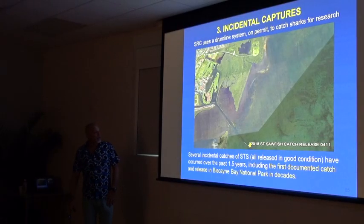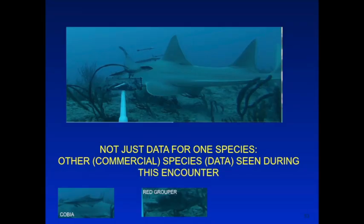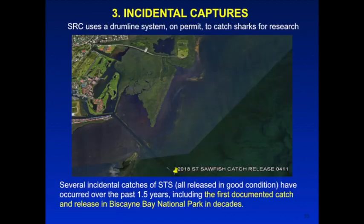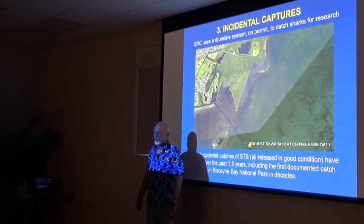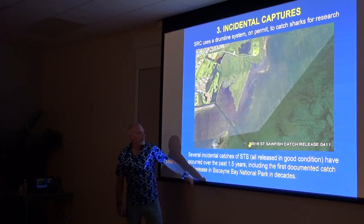On April 11th, 2018, I was on the phone with my invasive species call, and I got this text: we just caught a sawfish. I said something really bad on the call, said I really have to go right now, and hung up my phone, because they caught a sawfish. The first one in Biscayne Bay in 30 years, right here.